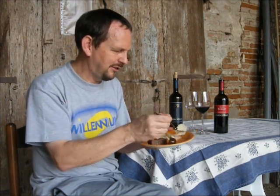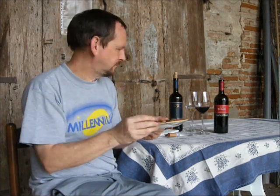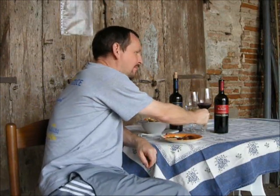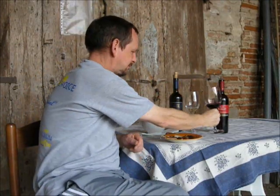I'll start with a little of the cheese. Just cut into flakes, don't have huge chunks of it because it's quite strong. Okay. It's quite salty, as well as being cheesy, but it's not a strong cheese. It's not like the Gorgonzola that maybe I looked at a few reviews ago. Chin chin. And that balances almost perfectly.